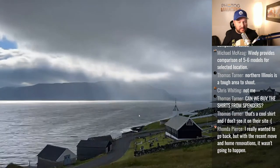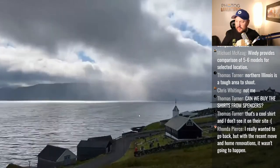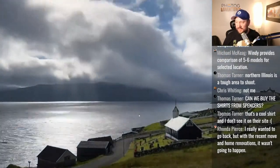The really neat light columns that come off, and are shown here. In the time lapse, they got their best, but a picture would have shown them really well. You know, the sun rays. I really wanted to go back, Rhonda says, but the recent move and home renovations, it wasn't going to happen. Yeah, I'm sorry.